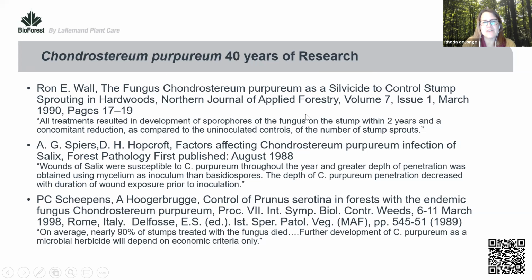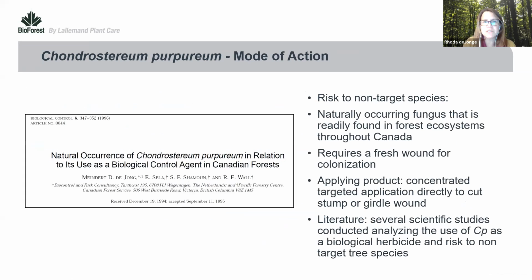But here, you can see that folks were working on willows and looking at how far it goes down into the stumps. Folks have looked at how quickly it can wash away if there's a rainstorm. And then most importantly, there's this paper from the mid-90s out on Vancouver Island. This is from a Canadian strain of Chondrostereum purpureum, which exists worldwide in boreal and deciduous forests.